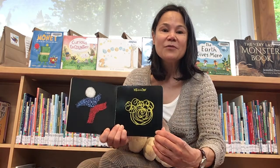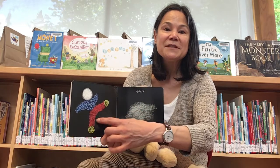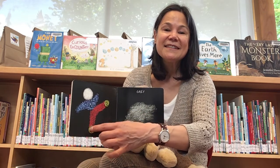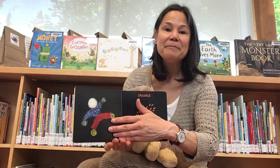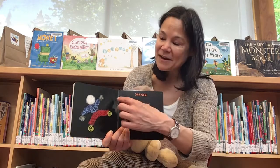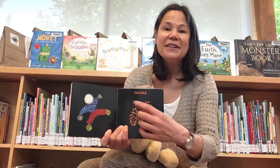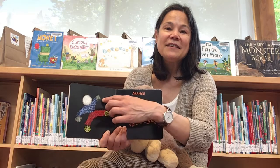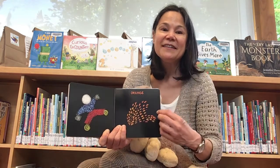Yellow, what will the yellow become? The yellow becomes the feet. Gray, what will the gray become? The gray becomes the hands. And pretty soon as baby gets older and looks at this book a few times, they'll be able to say the parts of the body.